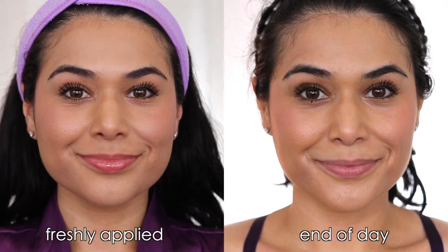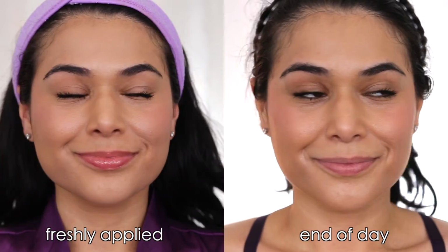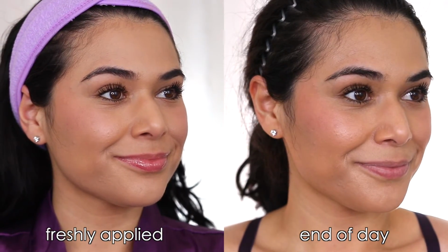Even my spots underneath my blush are still concealed. Dare I say I'm obsessed? That is a word that I try not to use a lot because it's such an influencer trope. Like, you can't be obsessed with everything. That means you're obsessed with nothing, right? But I might just be obsessed with this dang skin tint.